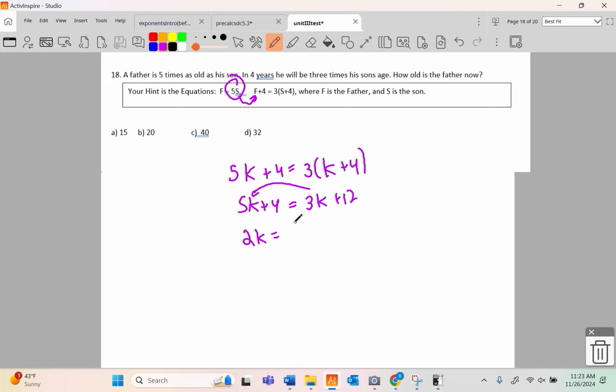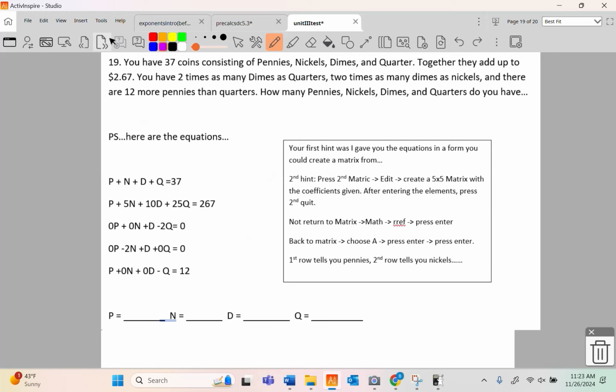You know, a big issue we have is a lot of you guys cannot solve two-step equations. 12 minus 4 is 8. The kid is 4 years old. The father is 5 times that age, which is 20. That's how hard the problem was on the 76er. Now on the 101 version, you had to come up with the equations on your own. 19. Like, why did y'all miss 19?